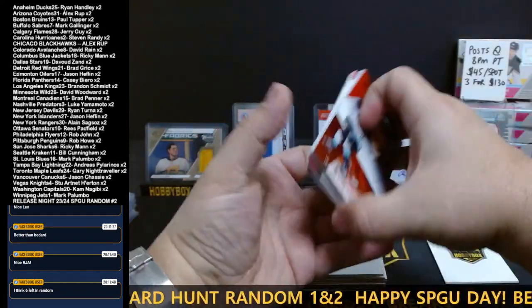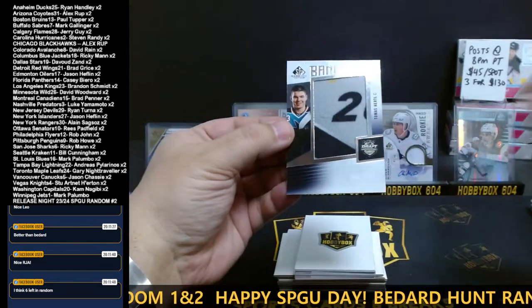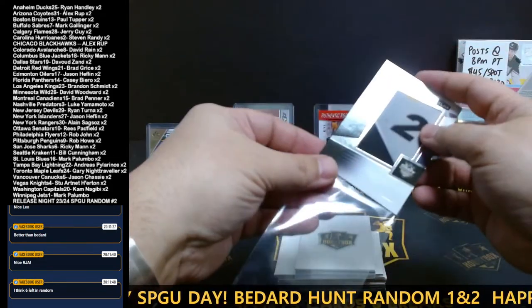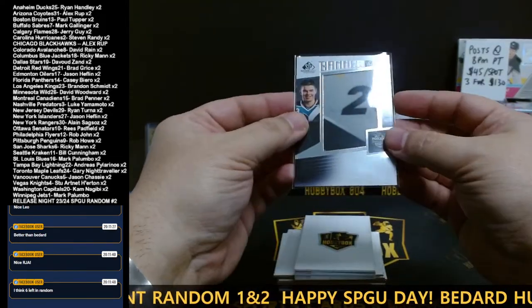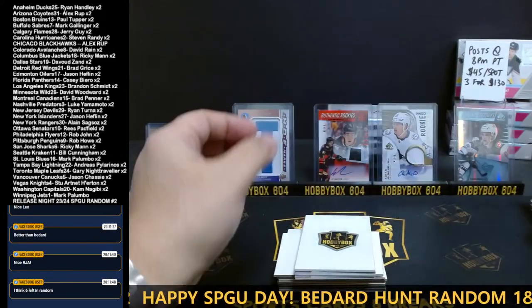I don't know if Abby is at work or not. All right, that's a cool banner year. It's got the year on it. 2012 NHL Draft. Wow, this is an old banner from the draft in 2012 in Pittsburgh. Cool. San Jose Sharks banner. Thomas Hertl.